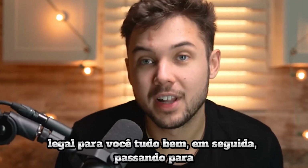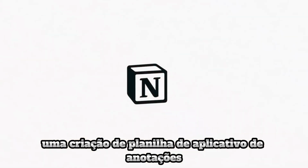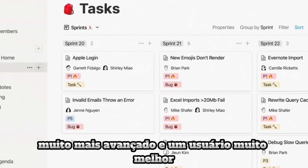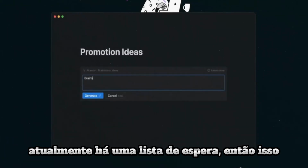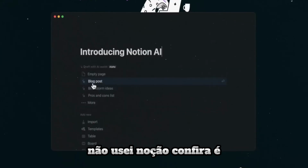All right, then moving on to the last tool, which I have been using for years, is actually Notion. And this is a note-taking app, spreadsheet building app. It's basically like the Google suite, like Google Docs, Google Spreadsheets, but way more advanced and a much better user interface. So Notion actually announced that their AI features are coming soon. There's currently a waitlist, so this isn't out yet.